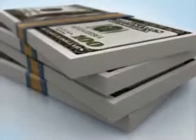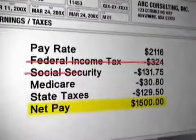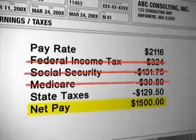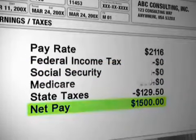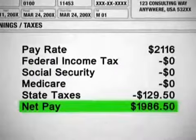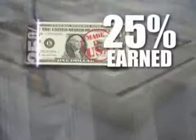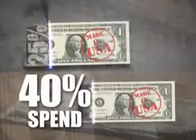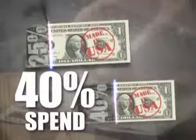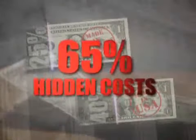Now let's look at what they take from your paycheck. Eliminate the federal income taxes, Social Security, and Medicare deductions, and a $52,000 wage earner's net pay would jump from $1,500 to $1,986.50. Add it up. Nearly 25% of what you earn goes directly to the federal government, and 40% of what you spend goes directly to the federal government. That's 65% in hidden costs.